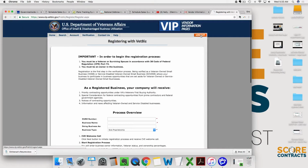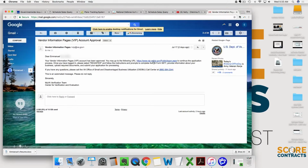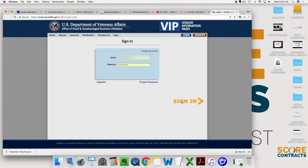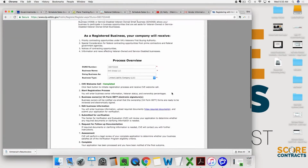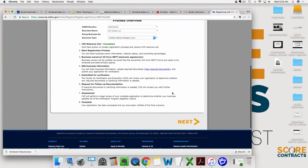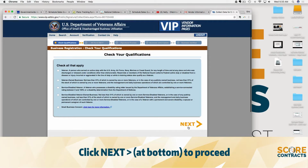Let's go back. That's very weird. Let's go back here. Let's log in. Sign in. Okay. Shows us already here. Okay. Let's click next. All right. Perfect. Here we go. That's what we're talking about. This little yellow thing down here. They need to make like a flashing star around it or something.